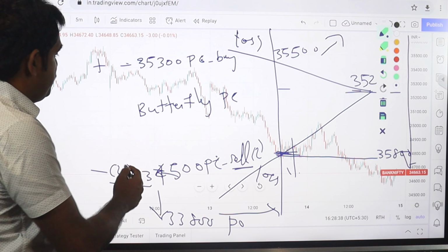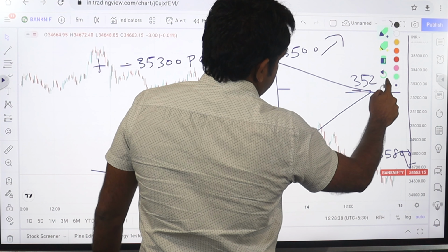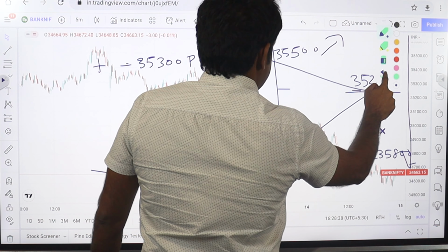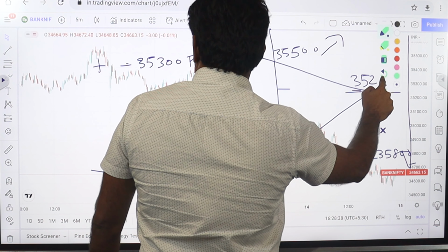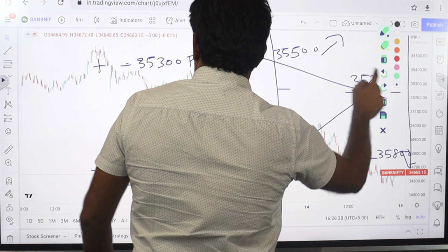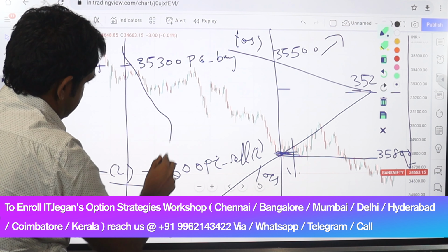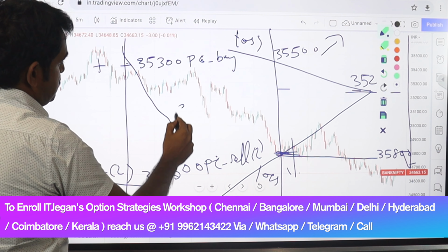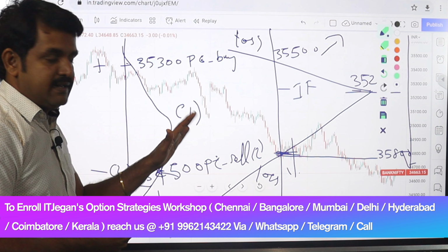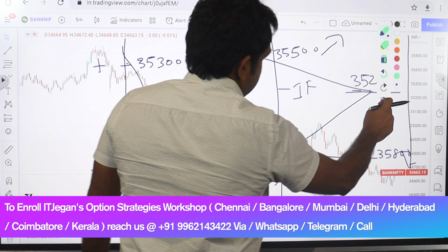How will this payoff look? The new payoff will look like a new butterfly. Let me put the payoff here. So this payoff will look like this. This is butterfly 1, this is the iron fly, butterfly and iron fly. Now let's combine the payoff.